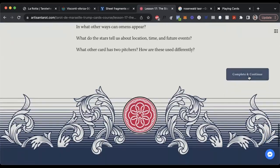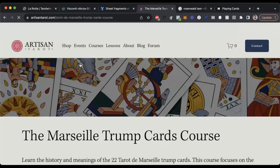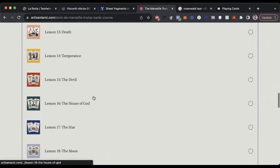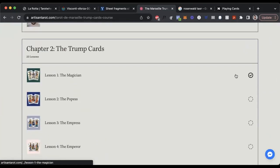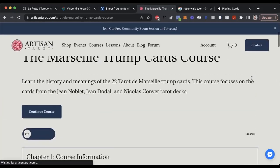So once again, you can go complete and continue. At any time you want to go back, you just click this, and you'll go back to the main page where you can view all of the lessons again. And as you complete these, they just get checked off here like this, and you can see how you're completing it.